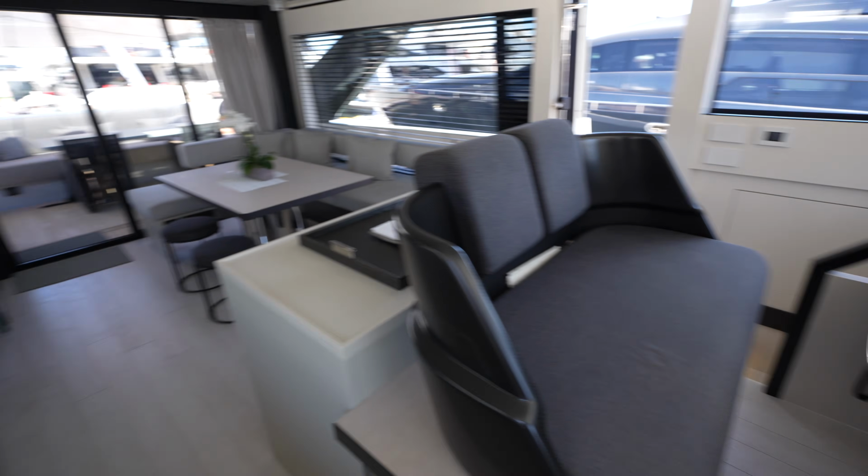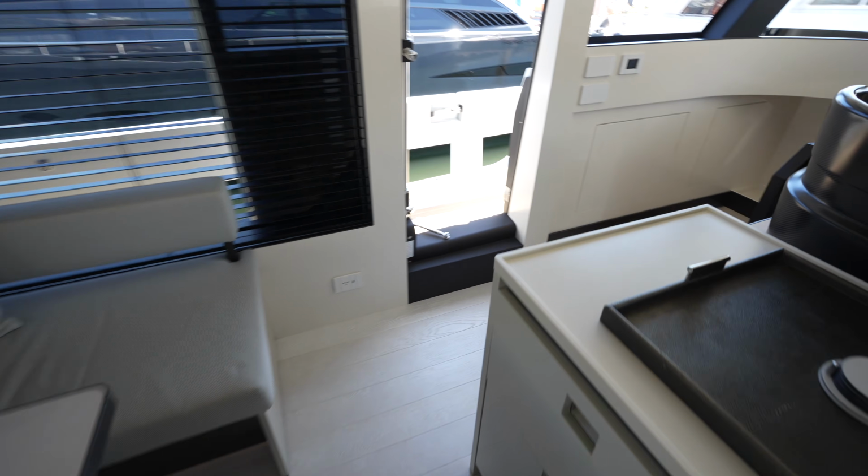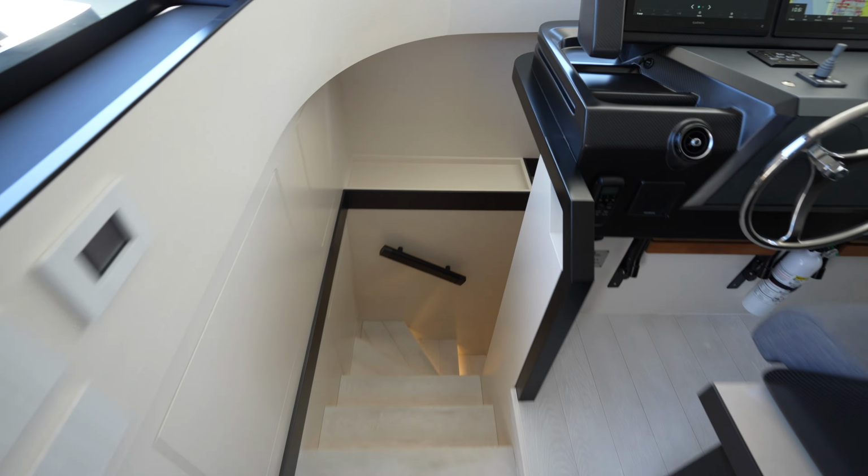Let's check them out now. And then going through all the cabins is actually how you can see the rest of the layout. It'll all make sense in a moment.